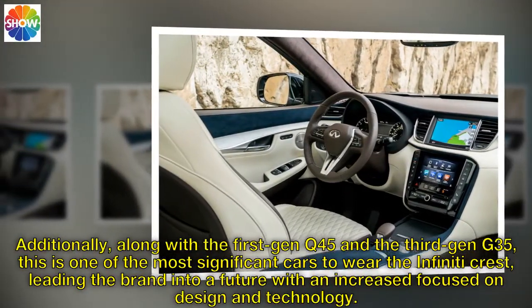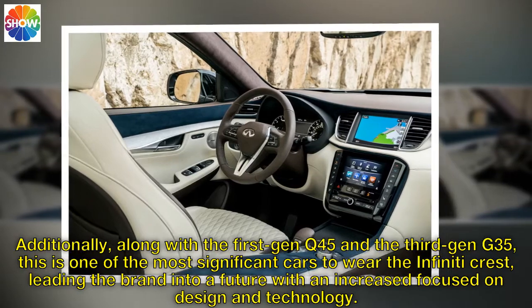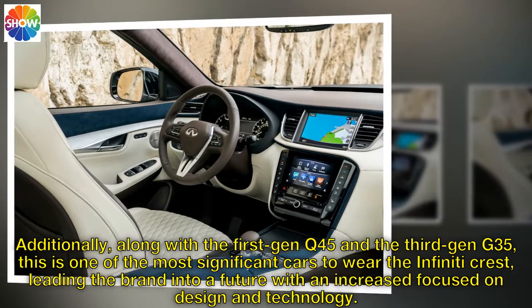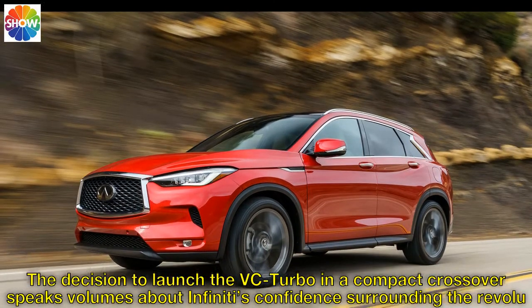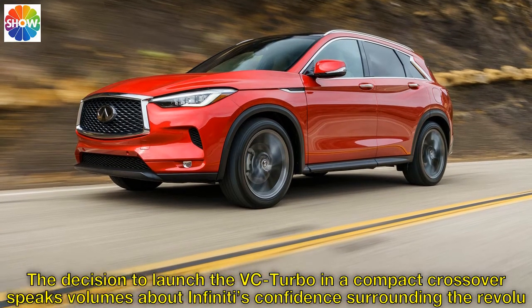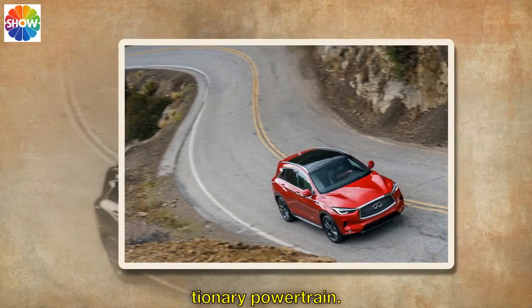Additionally, along with the first-gen Q45 and the third-gen G35, this is one of the most significant cars to wear the Infiniti crest, leading the brand into a future with an increased focus on design and technology. The decision to launch the VC Turbo in a compact crossover speaks volumes about Infiniti's confidence surrounding the revolutionary powertrain.